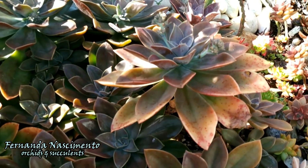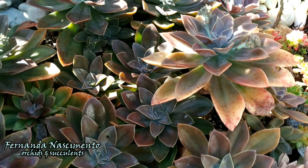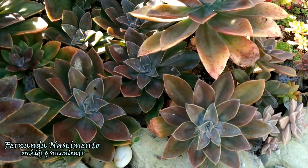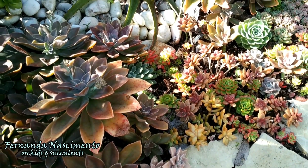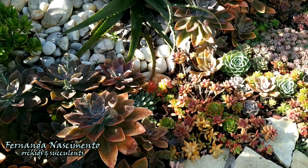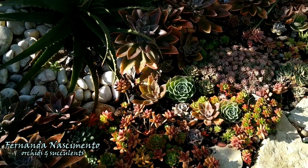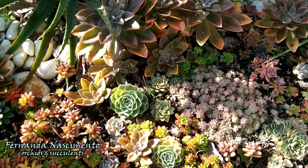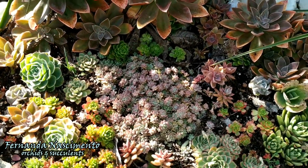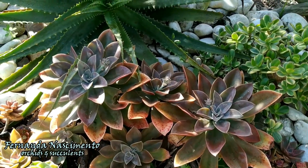This plant produces these large clumps of rosettes, and the large broad leaves are sort of waxy, and they have these wonderful colors. They vary from pearly bronze to purplish yellow, orange to blue-green. I have these in several places of the garden because they are so beautiful.